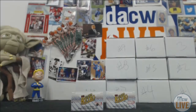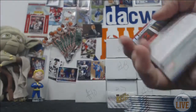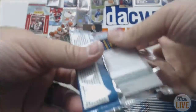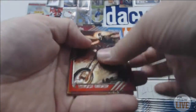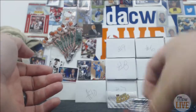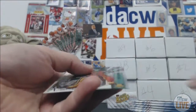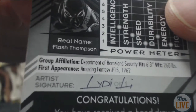Number 11. Spider-Man, Thor. Red Skull and Spider-Man. Elektra, got a Black Widow cell animation. Thor card, got a leader cell animation. It's a really cool Agent Venom sketch. Look at his signature. Signature is on back. I'll get that in the video for you so you can look it up if you need to. There you go.